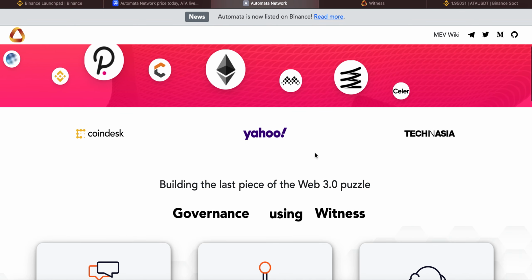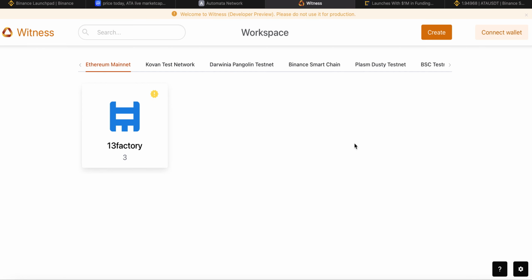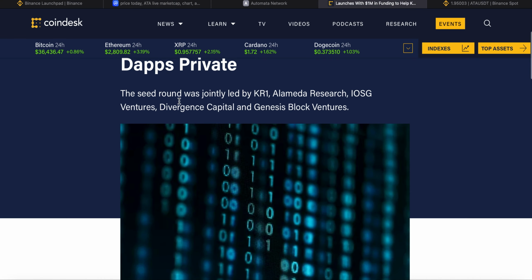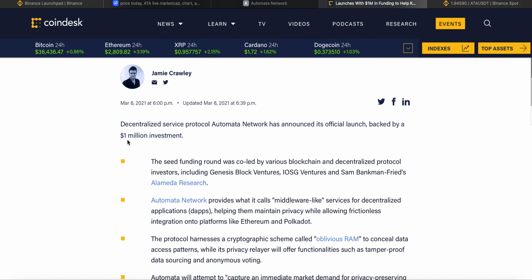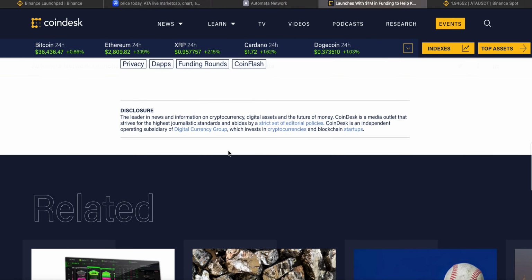But as you guys can see right here, they've been listed on CoinDesk, Yahoo, and Tech Asia, I believe. What was that? Yeah. So Automata Network launches with $1 million funding to help keep data private. As you guys can see, the seed round was jointly led by KR1 and Alameda Research. Alameda, guys, this was from the whole mess with Reef, IOSG Ventures, Divergent Capital, and Genesis Block Ventures. Decentralized service protocol Automata Network has announced its official launch, backed by $1 million investment. Okay, it's whatever, nothing too crazy.